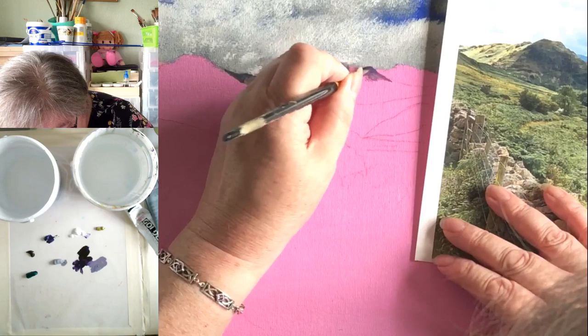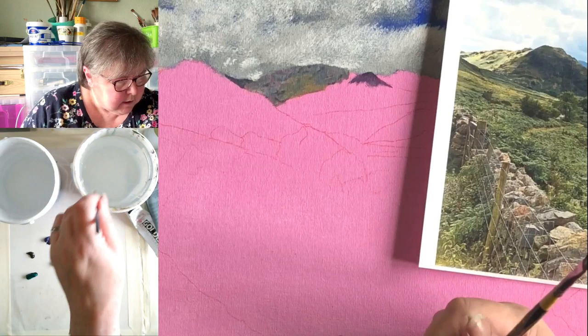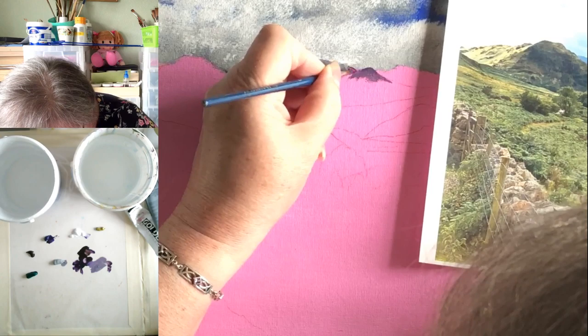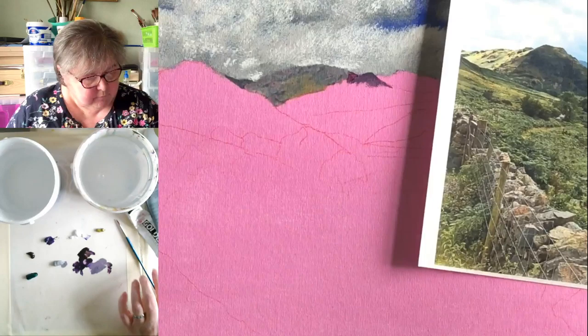I just need a slightly darker version of that and a slightly smaller brush. This was the brush I was using yesterday. So this here is nice, and I'll just add a bit of grey to it and put that little bit of that mountain in that I missed yesterday. That's fine, I might have to come back and give it a second coat. We glazed it, didn't we? Yeah, we glazed it.